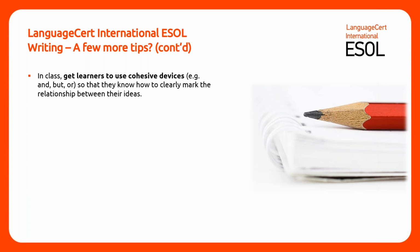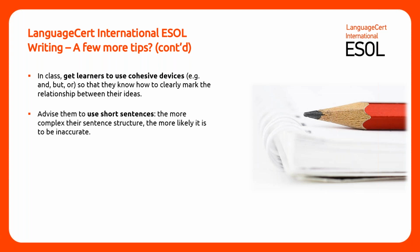In class, get learners to use cohesive devices: and, but, or, so, so that they know how to clearly mark the relationship between their ideas. Advise them to use short sentences. The more complex their sentence structure, the more likely it is to be inaccurate. Get them to organize their text following these points given questions asked.